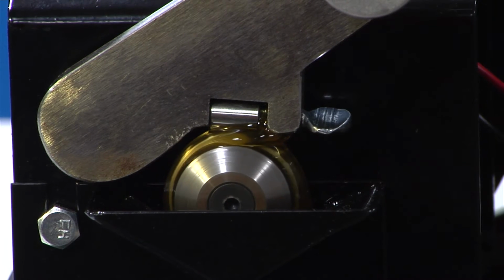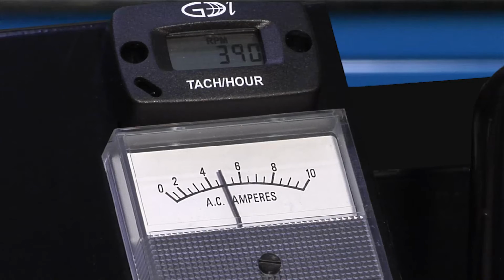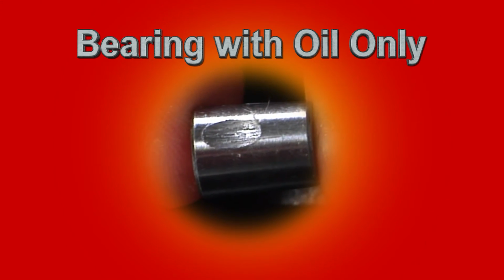The screaming sound indicates that the engine oil barrier has been broken, and we are now grinding bare metal against metal. Notice the 10 pounds of torque on the pressure arm, and the load on the motor increases while the RPMs decrease. We now remove the bearing and see that just this short test has caused considerable scarring.